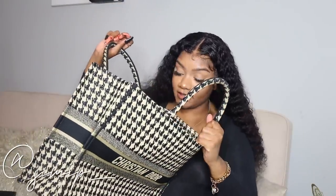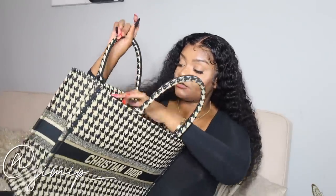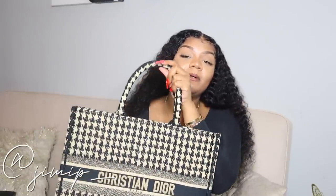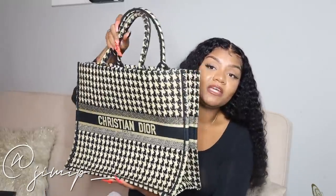It's humongous, literally humongous. It has the Christian Dior little tag on the inside. And one thing about this bag is it's extremely sturdy. One thing about faux designer bags is they can sometimes be really dingy and loose and not sturdy, like it's about to fall off the hinges. This bag is very, very sturdy, especially the handles. It's not flimsy at all. It definitely holds its shape. It's not bending down or being droopy or anything. It completely holds its shape.